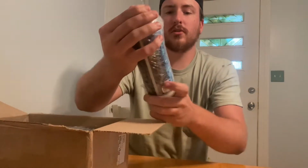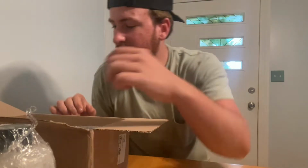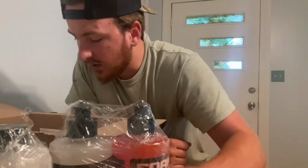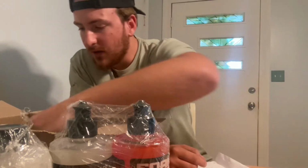Oh yeah, Gorilla Car Care Graphene Tire Shine. That's gonna look real good. They also threw in the foam shampoo and the ceramic shampoo, so good for your ceramic and your non-ceramic coated cars. And what's in here? Oh yeah, another Gorilla Car Care decal. It's that holographic chrome. And a spray bottle nozzle for the tire shine.